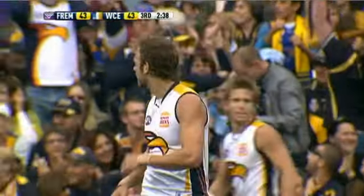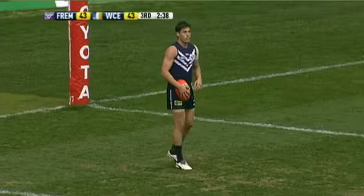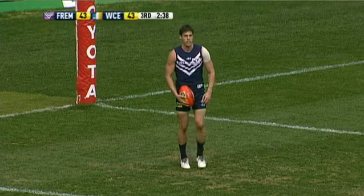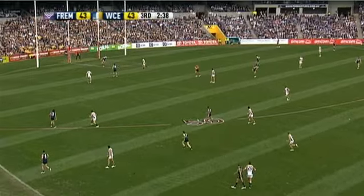That would have lifted the roof off the place as Bo Waters goes back. And we've all been in this situation, and that is a scary position. And he's hit high, got the free kick. But that goal would have just sunk Fremantle. 21 players, even the ones up the bench would have run to Waters.